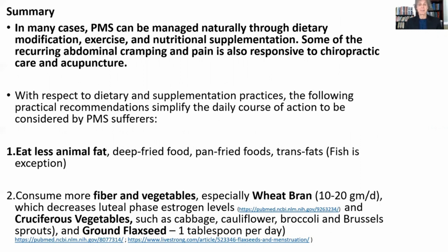With respect to dietary and supplementation practices, these are the recommendations that I think you should make your PMS sufferers aware of. Eat less animal fat and deep fried foods and pan fried foods and trans fats, with the exception of fish, of course, which is high in omega-3 fats. That's a very strong strategy that's highly effective for a lot of women. Also encourage them to eat more fiber in vegetables and to include wheat bran fiber. Wheat bran fiber seems to be the fiber that helps with estrogen excretion to the greatest degree and helps to prevent its deconjugation in the large intestine, so less of it gets reabsorbed back into the body.